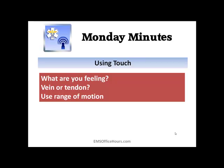So, feel it with your fingers, but if you have that question, you don't want to try to stick an IV where there's a tendon. You want to make sure there's a vein. So go ahead and do that. And it can be tricky, but again, we go back to the practice comment that I just made. The more you practice, the more you're going to be able to figure out what indeed is a vein versus a tendon.